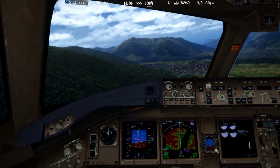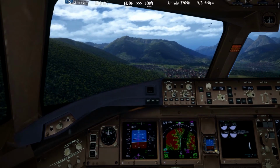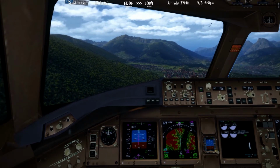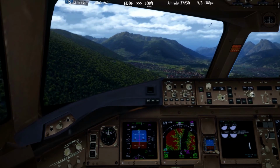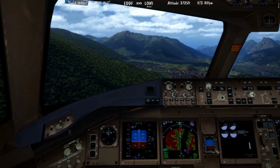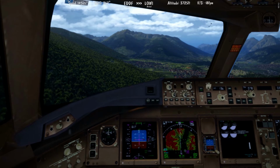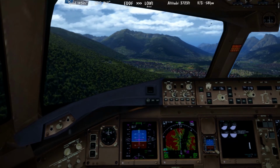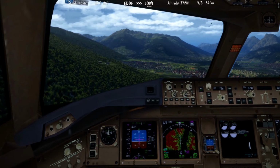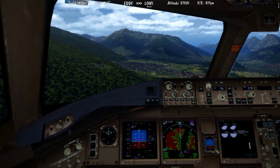Alright, we will set the final heading, the runway heading of 078. Sorry, we'll have to put a heading hold. There we go. Alright. We'll have to direct to the Rothenburg VOR if we have to go around, so yeah.